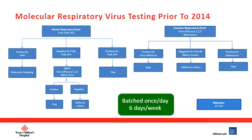During the winter months, when we would primarily expect to see flu and RSV, we had what we called the winter respiratory virus panel. In that case, we would start with testing just for flu and RSV. And if any of those were positive, we would basically stop. We also did some flu A subtyping as well, if those were positive. But if the sample was negative for flu and RSV, we would then proceed to do testing for other viruses: metapneumovirus, parainfluenza virus, adenovirus. If any of those were positive, we would stop. If those were all negative, then we would reflex to culture. So a lot of work here on each and every respiratory virus sample that came in for molecular testing.